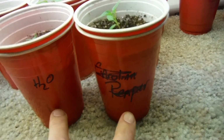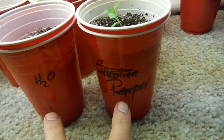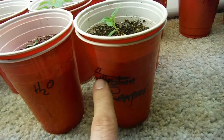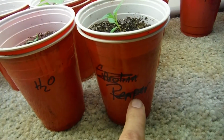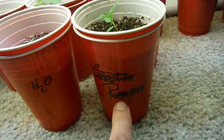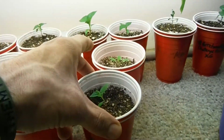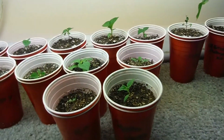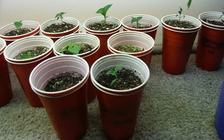These are actually, I think, my third year using these cups. That's how cheap I am. The first year, I wrote everything on the outer cup. Dumb idea. If I had a roommate that really wanted to screw with me, all I have to do is come in here, take this cup out, put it in that cup, move them all around, and next thing you know, I know nothing until I start seeing pods.